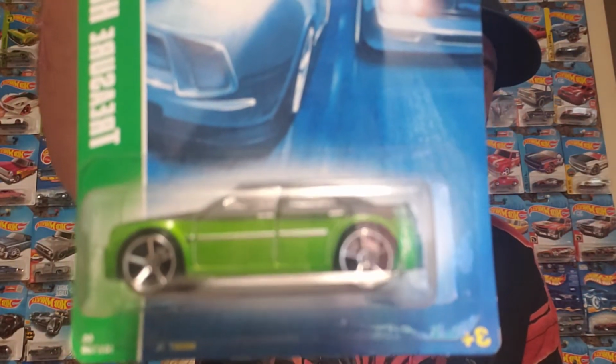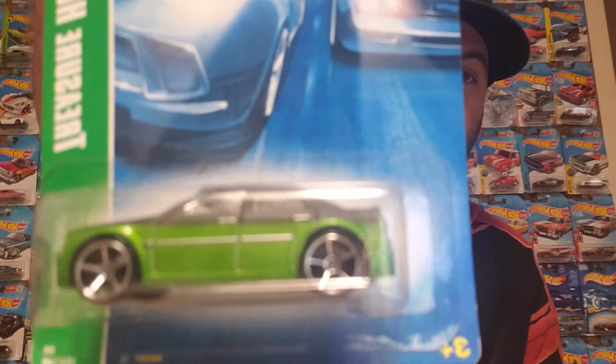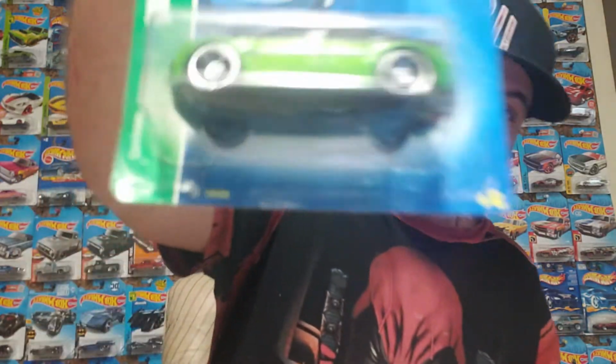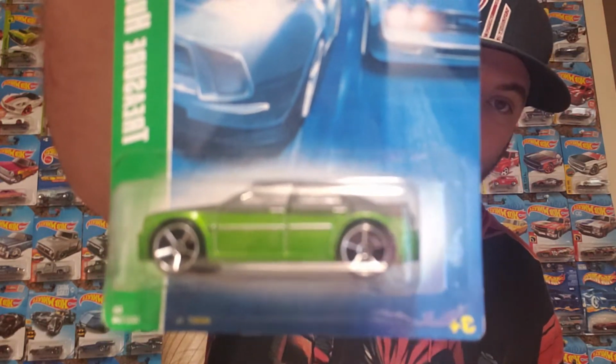Chrysler 300 Hemi. 300C. Chrysler 300C treasure hunt. Nudes found this, and he knows how I feel about the 300, so he called me up right away as soon as he found it. He asked me if I wanted it, and I said yes. So now I have it. So the Chrysler 300C treasure hunt, two-tone black and greenish. Beautiful car. Love it. All right, so that's it for Hot Wheels in package.